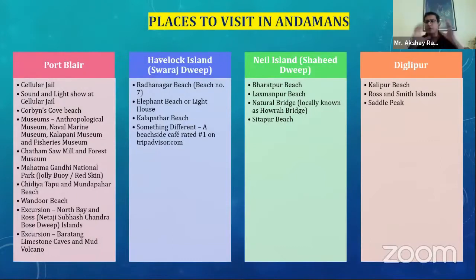So let's quickly cover the common places to visit in Andaman. At Port Blair, which I'm sure everyone has heard of, there's Cellular Jail, there's the Sound and Light Show, there's Corbyn's Cove Beach, there's a lot of museums, but these are all small museums where you walk in and walk out. You have Mahatma Gandhi National Park, which comprises Jolly Buoy or Red Skin. You have Chidiya Tapu, you have Wandoor Beach, you have excursions to North Bay and Ross, and you have an excursion to Baratang Island. These are the common trips that happen from Port Blair.